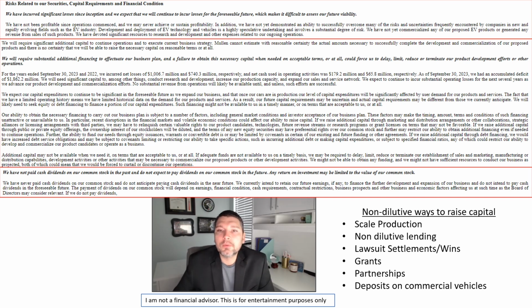If we raise additional capital through marketing and distribution arrangements or other collaborations, strategic alliances, or licensing agreements with third parties, we may have to relinquish certain valuable rights to our product candidates, technologies, future revenue streams, or research programs, or grant licenses on terms that may not be favorable. So basically, if they were to partner with certain groups, or if they took on certain types of licensing to help them in the short term, that would definitely be impacting their long-term revenue.